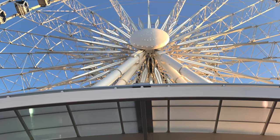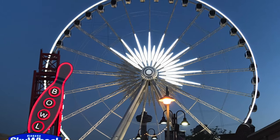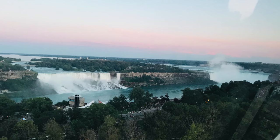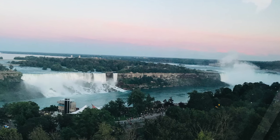Another activity you can do is ride the Niagara Sky Wheel. So this is located in the heart of Clifton Hill and you will have a breathtaking panoramic view of the spectacular Niagara Falls.